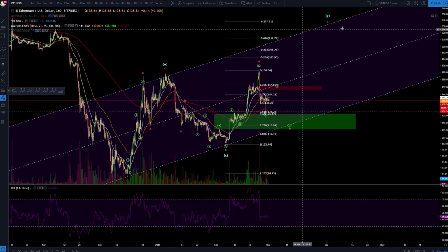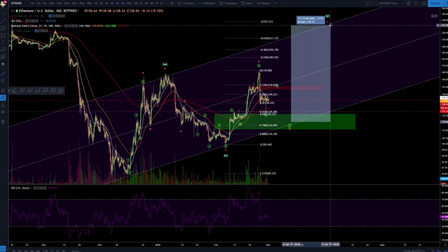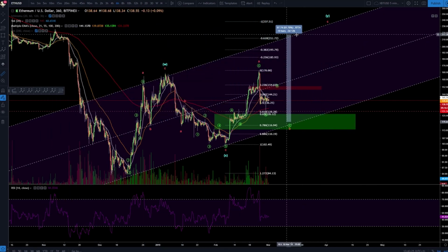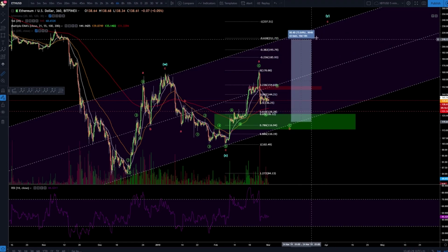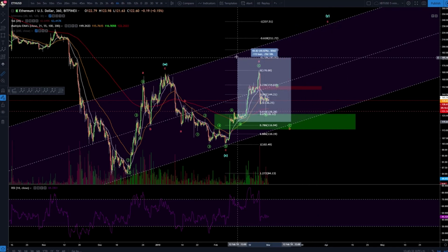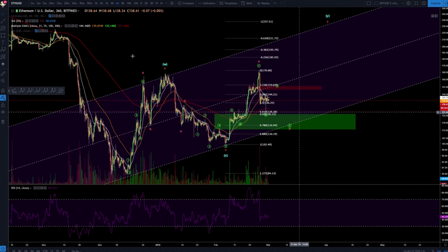Okay, so that is what I'm looking for on Ethereum as well. If you buy into this green zone, you can be looking to go all the way up here to about like that, these tops here. Obviously you have to keep these tops in mind, but the channel is also important. Maybe you won't reach the top of the channel exactly because of the resistance here, but nonetheless you get a very nice trade, right?